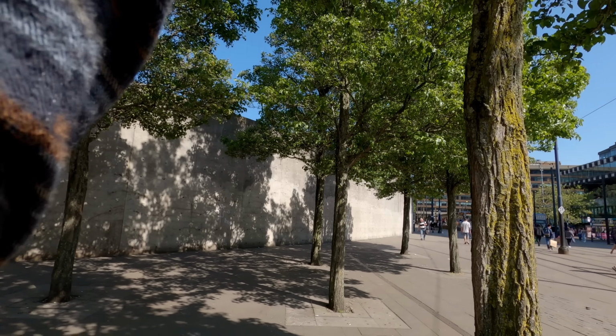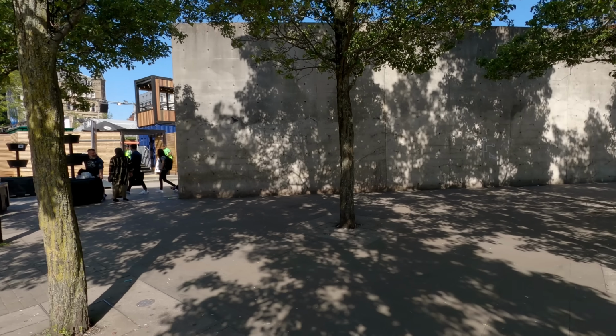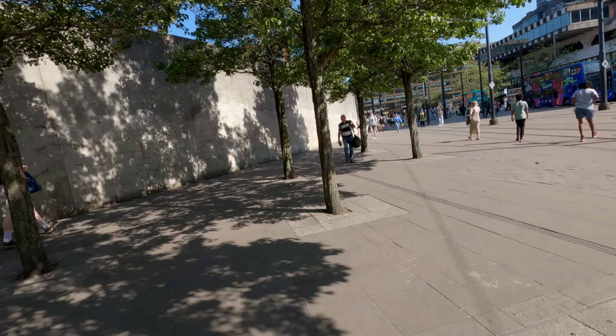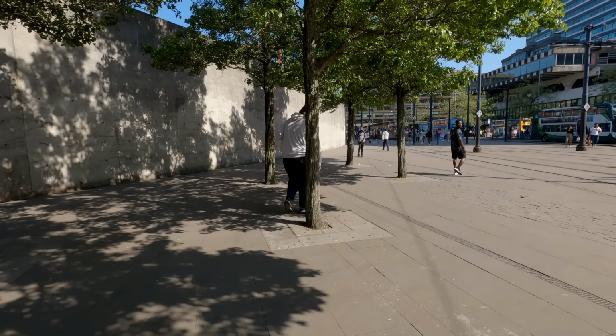The shadows and the texture from the trees was just brilliant, but I did spend quite a while waiting here, working the scene, but I just couldn't get one that I was happy with. I got an okay shot, and if I was living in Manchester or had more time here, I definitely would have come back to this scene another time. But yeah, that's how street photography goes. You can't always get an amazing shot, but you just go with the flow and see what you can get.